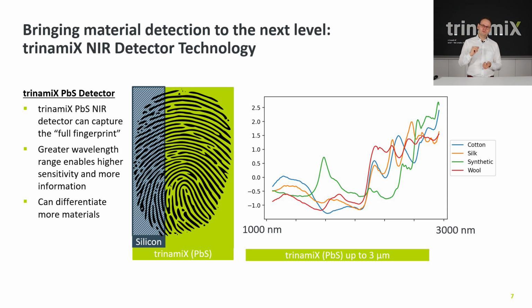But what you can see here in the spectra is that above about 1700, 1800 nanometers, there's a lot going on. There's a lot of features. Why is that? The reason is textiles are made of organic materials, and in organic materials you actually have a lot of different absorption in the NIR that starts around 1500 nanometers. So it's a perfect region to distinguish different materials as long as they are organic.